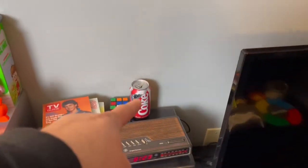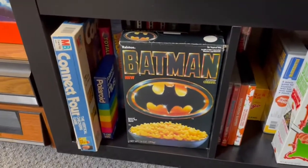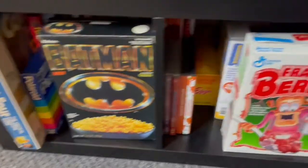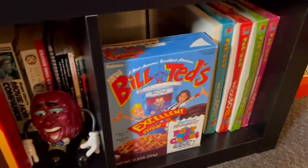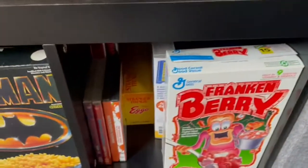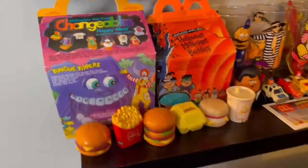One of the Stranger Things New Coke cans. Down here we have an assortment of coffee table books behind the Batman cereal box. We've got Frankenberry, S'mores Grahams, and Bill and Ted cereal. There's some wood Pac-Man puzzles. More books behind the cereal. Just random things hiding in the storage cubes there. Now this is pretty cool.